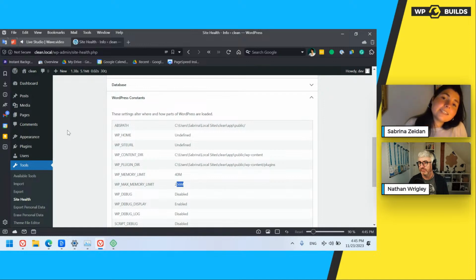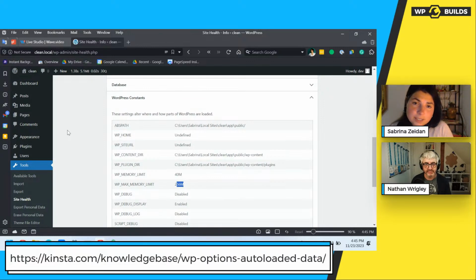If it's less than 600 kilobytes, let it be. You can deal with it sometime later, look at it. But if it's larger than 600 kilobytes, the next step that you would want to take, and this is described in that article as well, is to make another request to the database listing those options, sorting them by size. And you can see which options, or by which plugin.